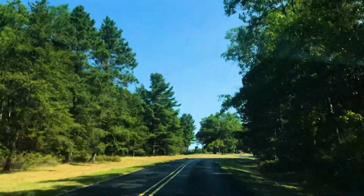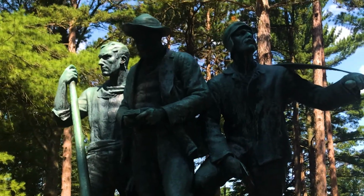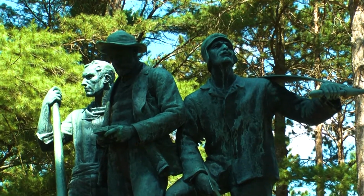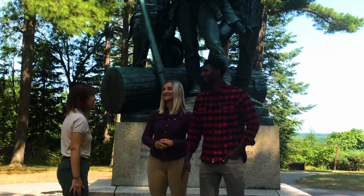Just 15 miles west of Lake Huron rests a memorial to the contributors who helped build Northeast Michigan. We walked over to the 14-foot bronze statue that overlooks the monument. That's where we found our tour guide, Park Ranger Daisy Fryer.